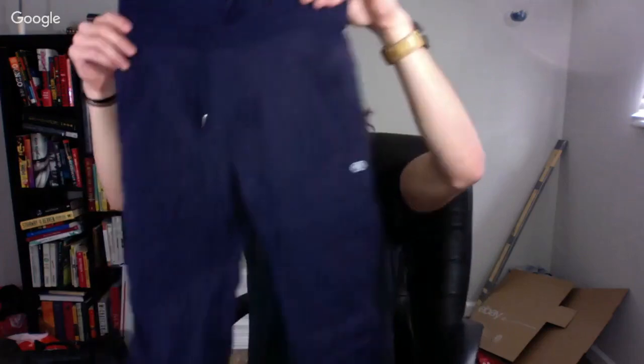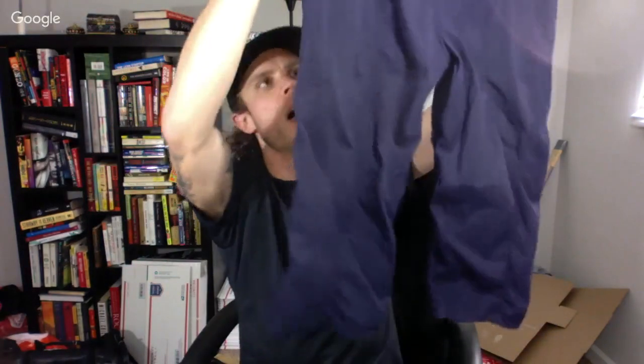Here's some women's Lululemon cropped pants. I think these are the studio pants. These are only $8, and they still have the size tag in them, so that's good. These are size 6. So if any of you ladies want them right now, let me know. Shouldn't have told you what I paid for them.